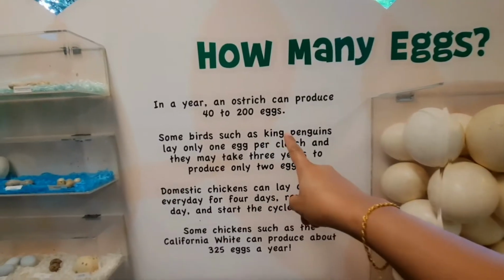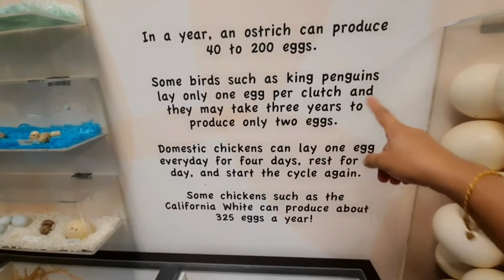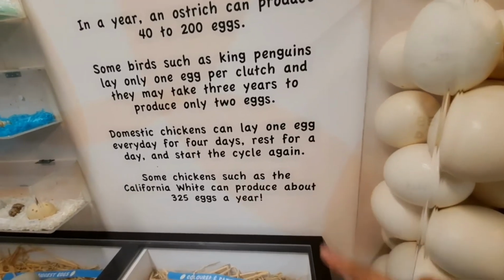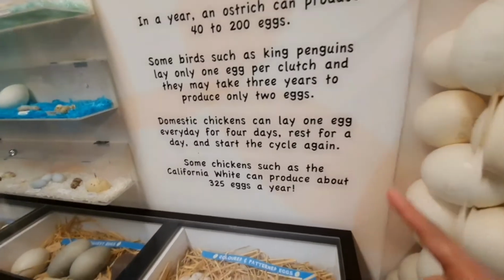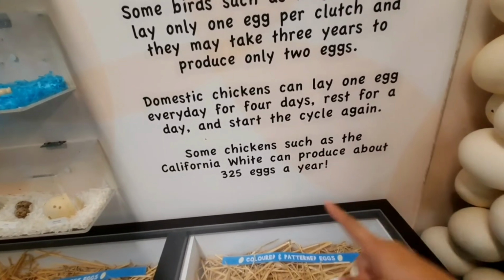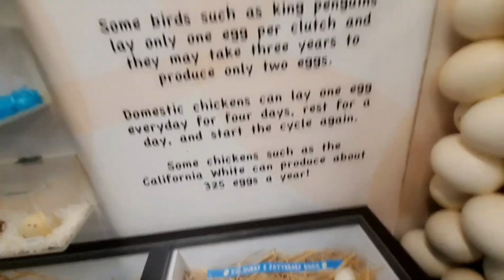Ostrich can produce 40 to 200 eggs. Some birds such as king penguins lay only one per flock, and they may take 3 years to produce only 2 eggs. Three years to produce? Domestic chicken can lay 1 egg every day for 4 days, rest for a day and start the cycle again. Some chickens such as the California white egg can produce about 325 eggs a year.